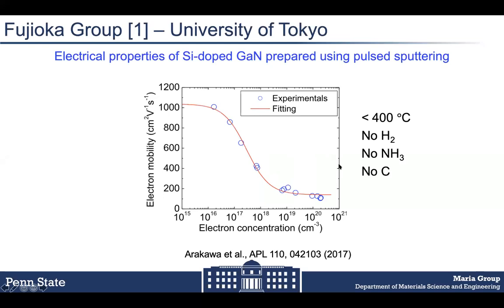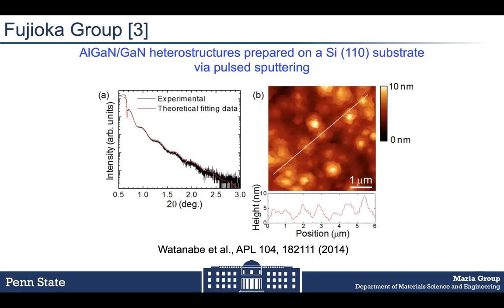So there's a number of papers that have been published by the Arakawa group from University of Tokyo, where they demonstrate, for example, gallium nitride with mobilities of 1,000, carrier densities in the mid-10^16s, right, prepared at less than 400 degrees C. And this is important because it's done by sputtering. There's no hydrogen, no ammonia, and no carbon. So those of you that know the nitrides community know that this is kind of a big deal. There's lots of people that are not necessarily certain if these results can be reproduced.